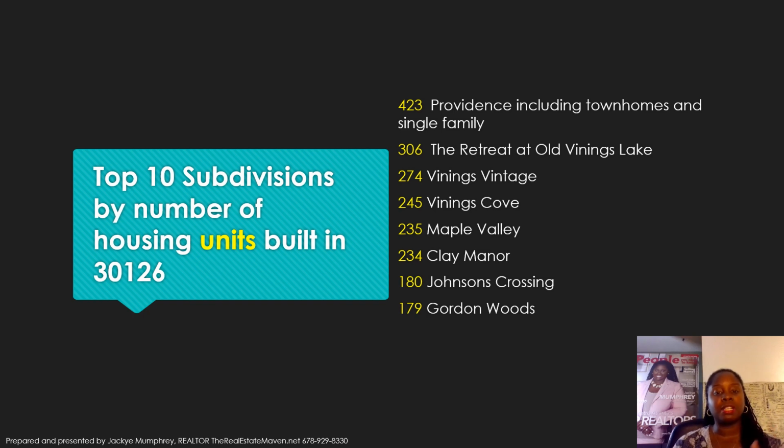Clay Manor, which runs off of Clay Road, 234 homes. Johnson's Crossing will have 180. That's going to be off of Oakdale Road going towards Smyrna on the left-hand side. You would turn down Roberts Drive, I believe that's called, and 179 homes in Garden Woods, which is over there off of Mableton Parkway. So those are the subdivisions based on the number of housing units, and these are housing units as recorded as deliverable addresses by the United States Postal Service.